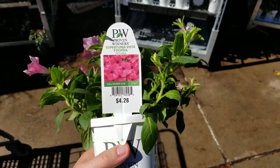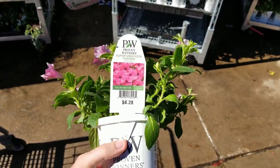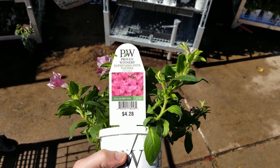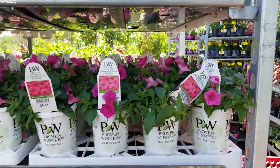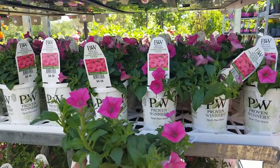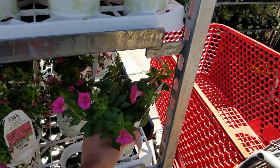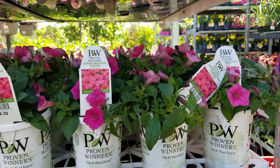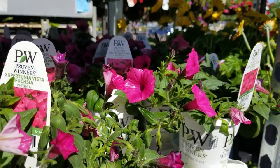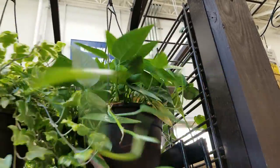Okay, these Supertunia Vista Futures look nothing like the ones I picked up. They're actually pink. Could they be the Vista Bubblegums, but mislabeled? Because it's a lot of them. I mean, the ones I got are practically, like, red. Oh, that's confusing. So were mine mislabeled? Or are these mislabeled? Because they look like the bubblegums to me, just maybe a little bit darker. See, some of those are a lot darker. I'm confused.